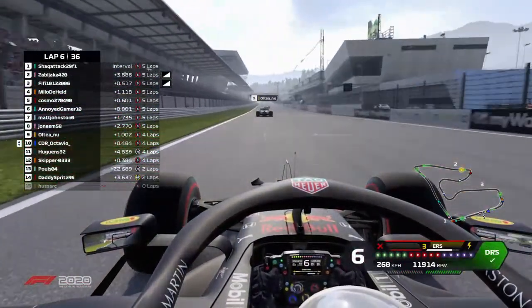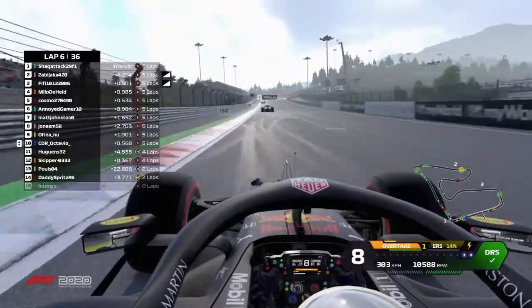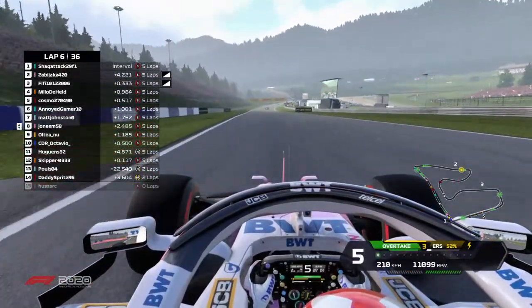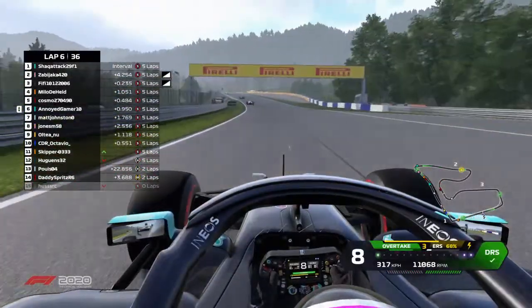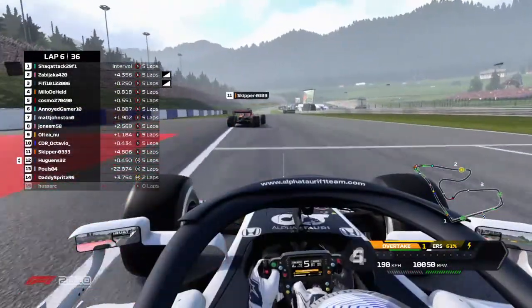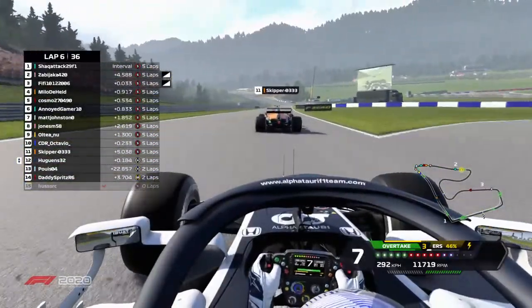With DRS still in full use, you can see they're just running out of overtake available to them, as everyone is just in a battle at the moment. Jones now trying to chase after Matt Johnson and Noigema up the road. Oh, Skipper and Hugen, what's happened down there? Just a move down at turn one. Skipper though runs a little bit wide. No DRS for the Alpha Tauri.